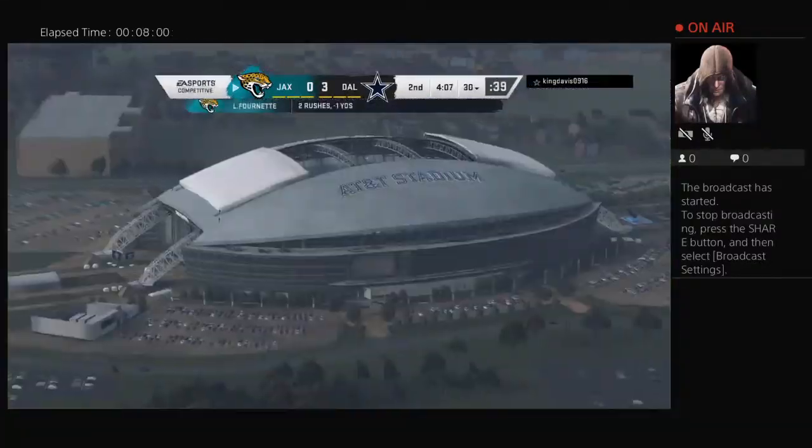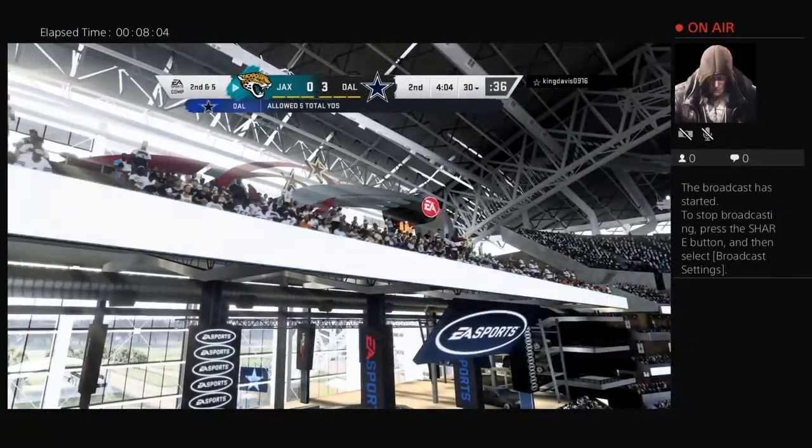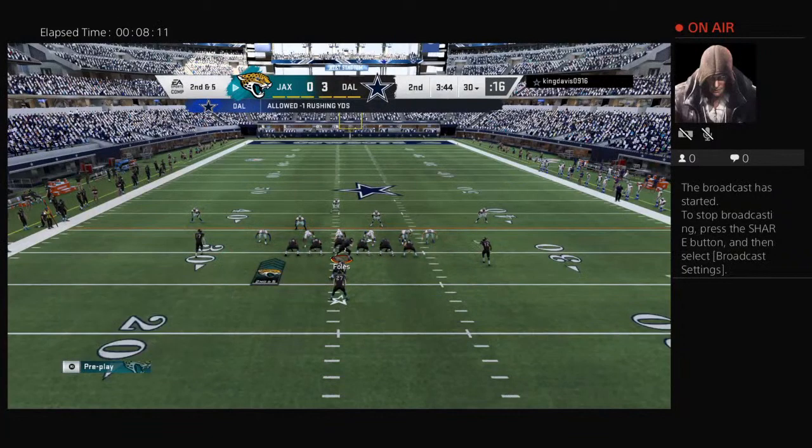Now they're ready to go. They've kind of got to look at them, got a sense. Let's see if they open things up a little bit. Let's see what the defense does here, too, after a good stop. Ball on the 30. They'll come up with a 2nd and 5.